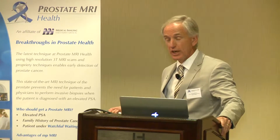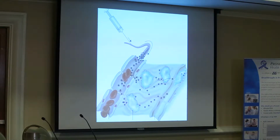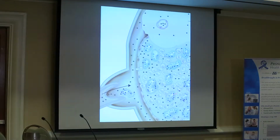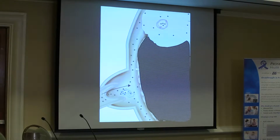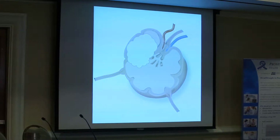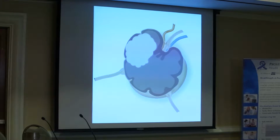Once upon a time, we had Combidex. Rust water: iron oxide particles coated with dextran. And life appeared to be very good, because this iron is being eaten up by the so-called macrophages after injection. So the macrophages contain iron. They go to normal lymphatic tissue. That's where they are. You see, they're full of iron, and they disturb the magnetic field, so this is black, whereas the metastasis remains white. That's good for a radiologist. So normal lymph node, with iron, black; abnormal lymph node, without iron, white. Now, if you suppress the background also, you only have to look at the white light bulbs.